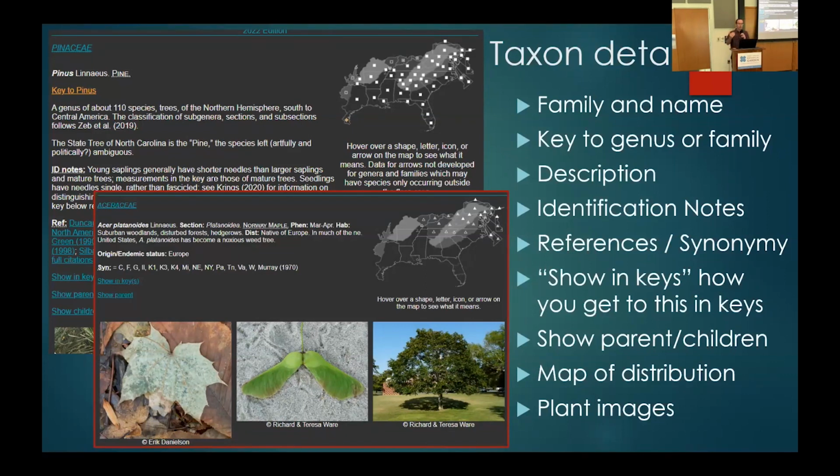Then for the species level, you'll get all those sorts of things. You'll get the scientific name, the section, if there are sections to the genus, and then you'll see the phenology, when something's flowering or fruiting. You'll see the habitat, the distribution, and where it's native to, or if it's endemic to our region, as well as the synonymy. You can then also map back and forth between these. So if you're in a species page, you can jump back up to the genus. If you're in a genus or family page, you can jump down to the children. And you can see the map of distribution and plant images we've been talking about.